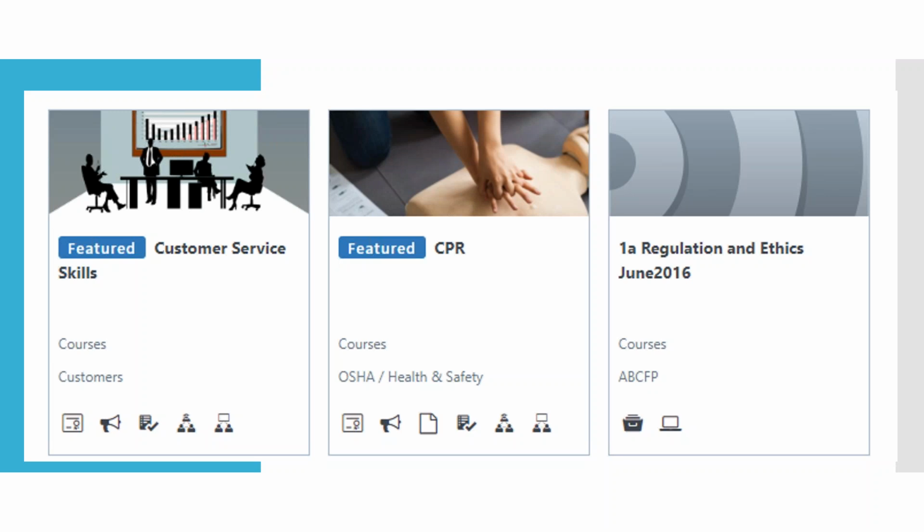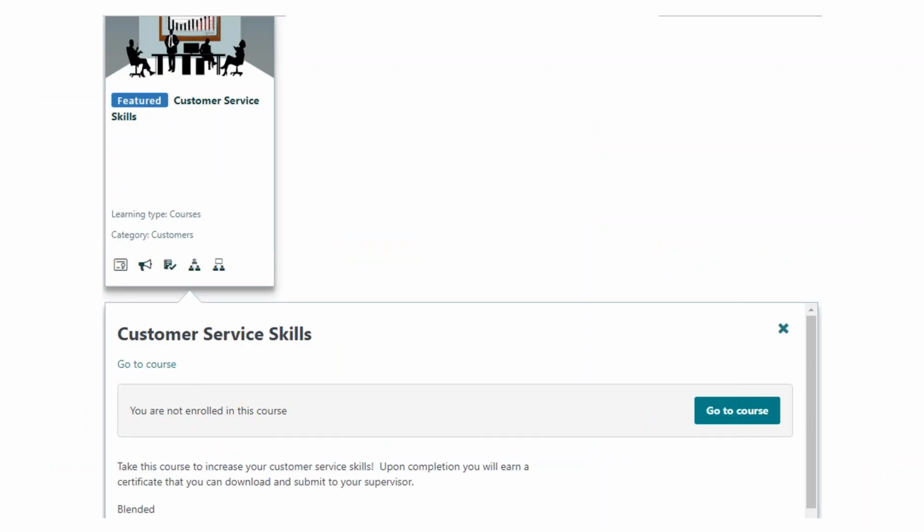The other thing with the tiles here that I want to call out is you can note that a course or a program is featured. Essentially, what that does is it highlights that course or program for your users. And for Customer Service and CPR, you can see that both of those are considered featured courses. And if you wanted to see more information about any of these items, just simply click on the tile, and then that box at the bottom of my screen will pop up for you, where you'll see additional details on that particular item. And again, those details and what kind of information you're providing is all controlled by you behind the scenes as you configure the catalog and make these sorts of choices.